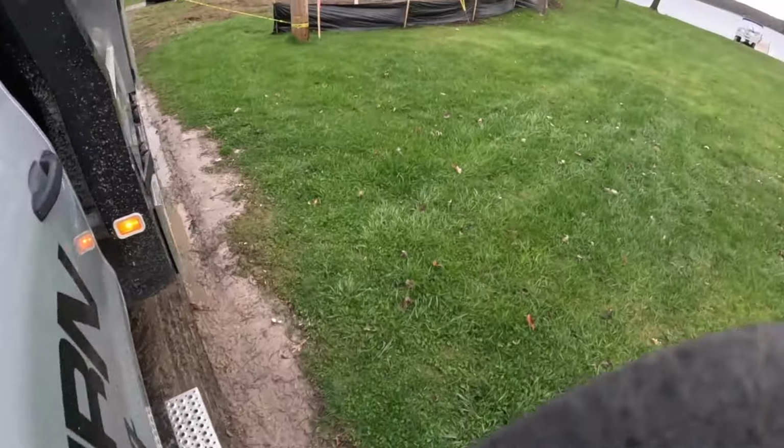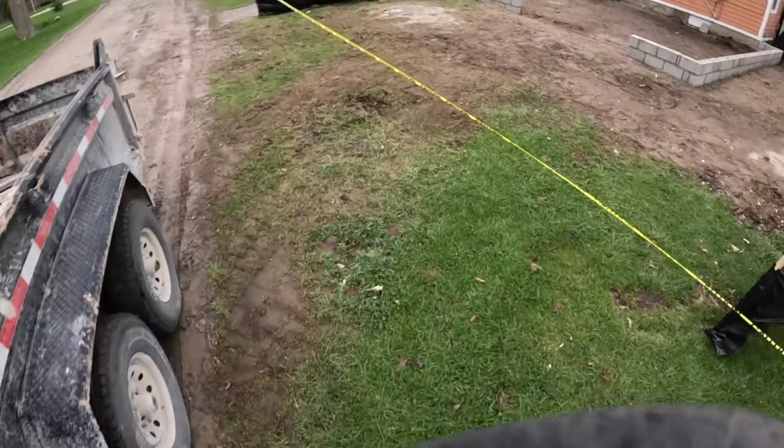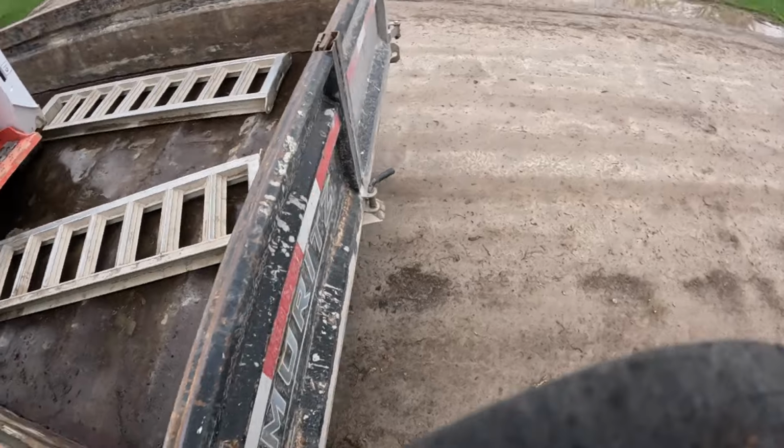All right, just got to the job. Block's looking good, curing out. I'm gonna drop the machine and go find some sand.